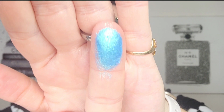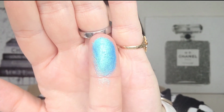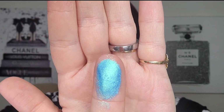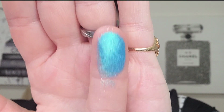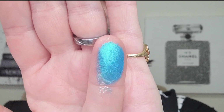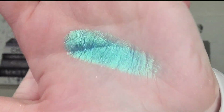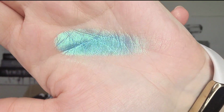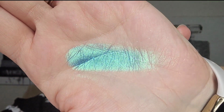All right, that was Watermark. Now we're going into Bora Bora. I'm telling y'all, these are incredible shadows. That is super highlight. And low light. Last up is Secrets.